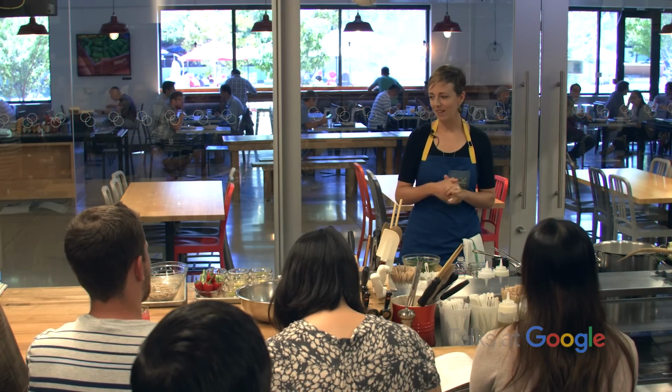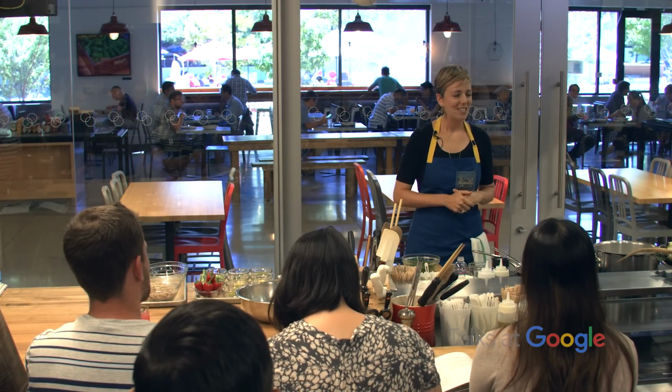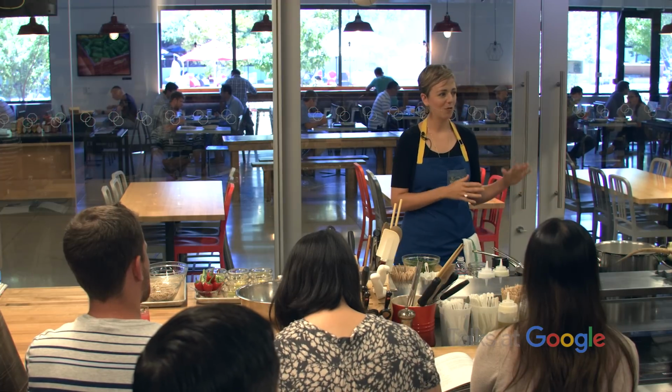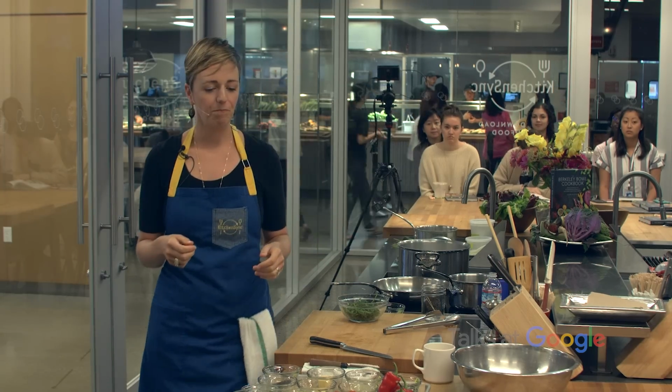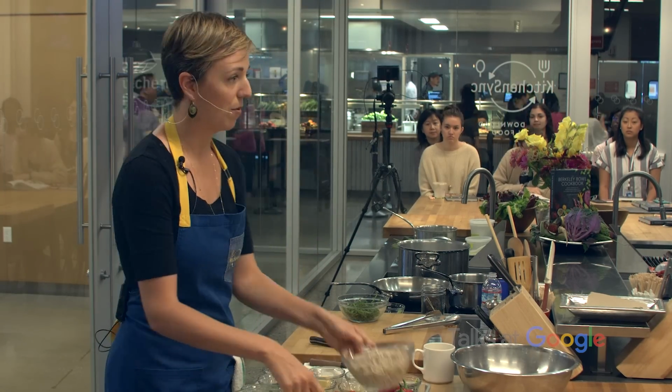Fortunately, we don't have to wait that long. We have some already cooked. So what I do at home is I drain these, I run them under cold water, and that helps stop the cooking, but it also washes off some of that starch that, you know, when you cook noodles and they sit in this like glob. So we don't want that. So you wash it off, and then I immediately add the sesame oil.